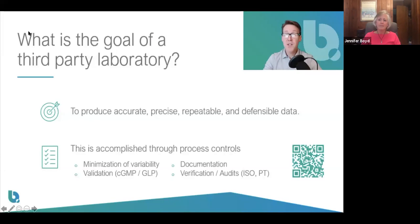Having documentation for all your SOPs is important. If an auditor comes in and it isn't documented, in the eyes of the auditor, it hasn't happened. Then there is independent verification and audits, so that will be ISO 17025 accreditation and participating in proficiency testing.